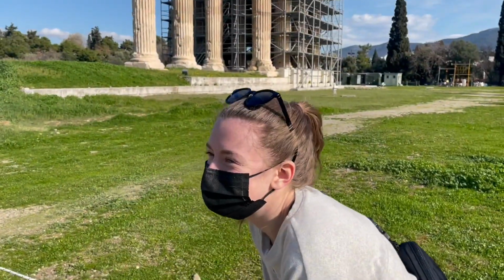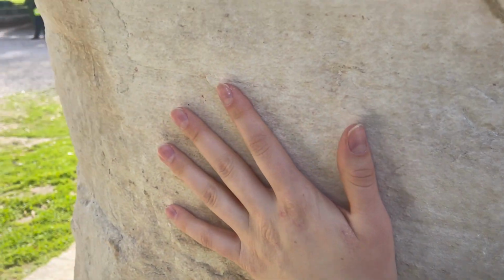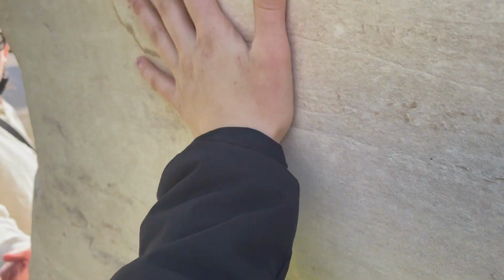The Temple of Olympian Zeus. Okay. I feel like I shouldn't be allowed to touch something that's this old.